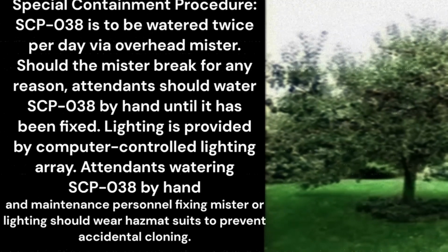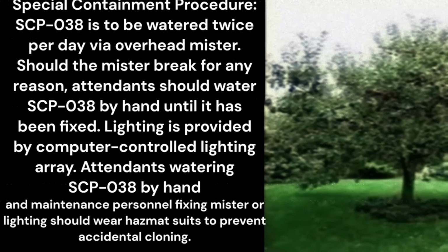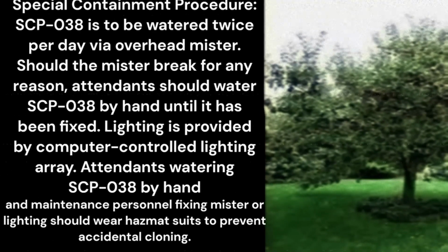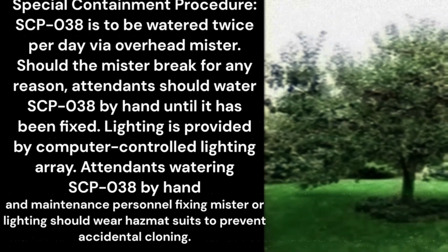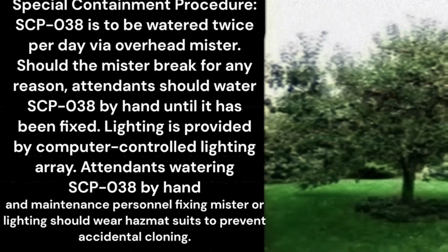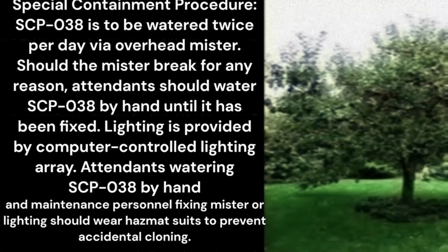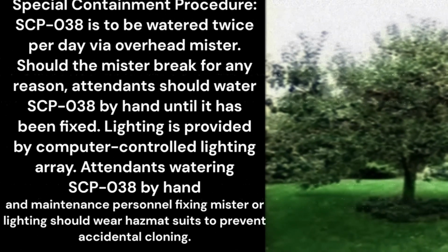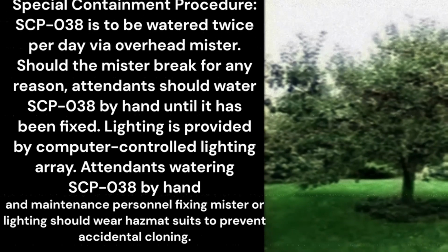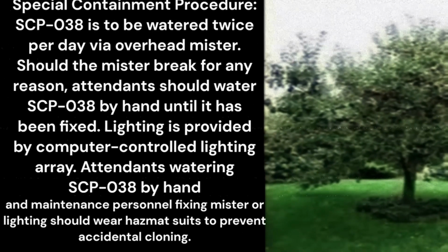SCP-038 is to be watered twice per day via overhead mister. Should the mister break for any reason, attendants should water SCP-038 by hand until it has been fixed. The lighting is provided by computer-controlled lighting. Attendants watering SCP-038 by hand, and maintenance personnel fixing the mister or lighting, should wear hazmat suits to prevent accidental cloning.